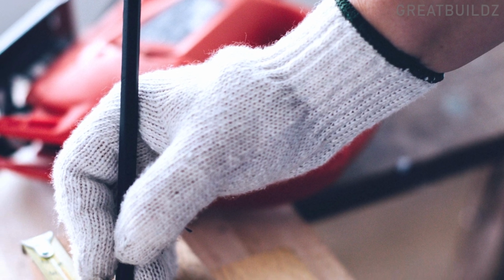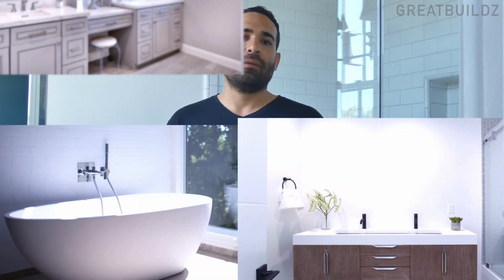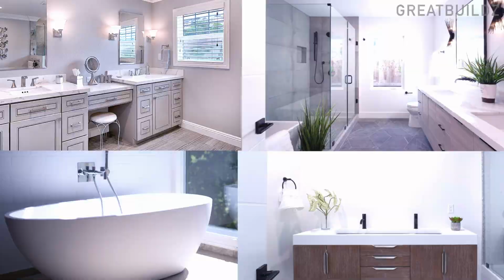A great way to start is to plan it out. So you want to go online, go through a magazine, cut some pictures out, save some images, and find your direction on where you want to go with your bathroom remodel. The process will be a lot smoother because you actually have a game plan in motion.